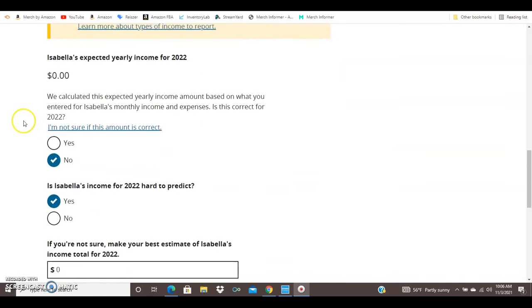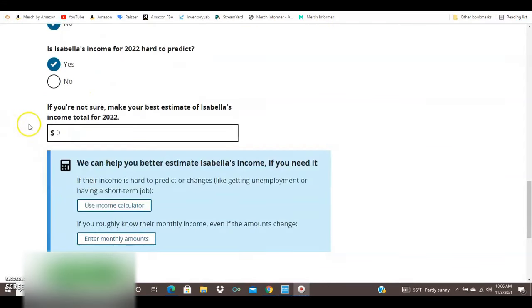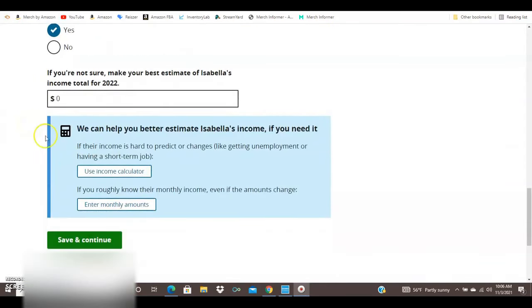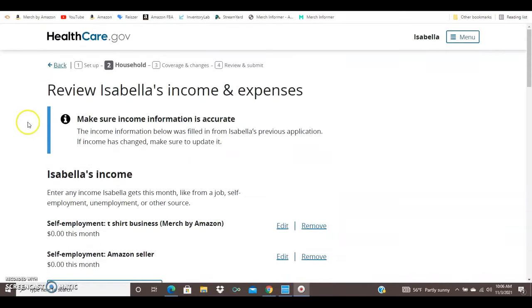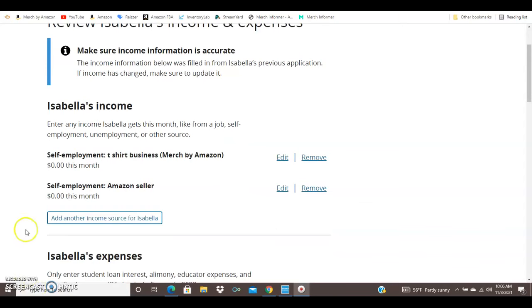So based on that number, it's going to give you an expected yearly income for 2022, and it's going to ask you if you think that is correct, and then you're just going to save and continue there. So just make sure that you get the most accurate numbers that you can come up with, and make sure that you don't leave anything off of your income statement. But for me, I think it's better to estimate on the lower end.